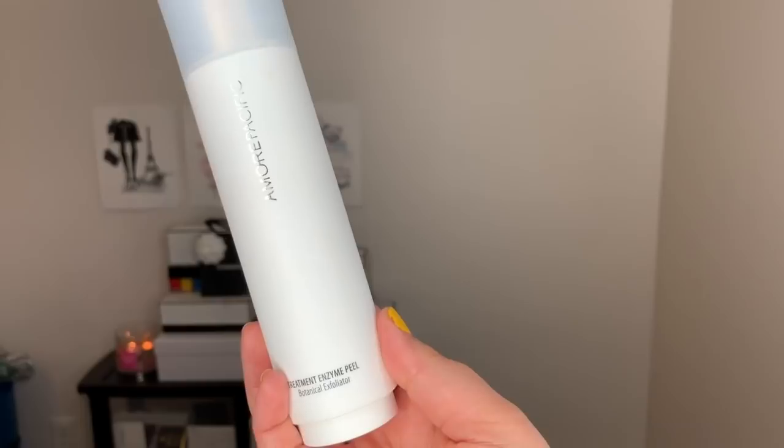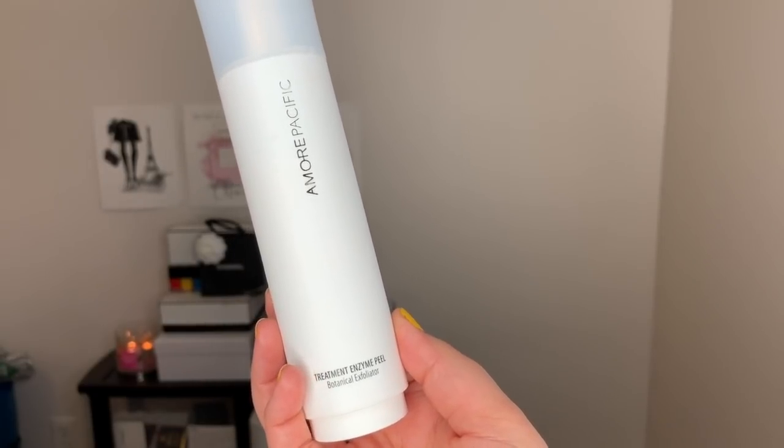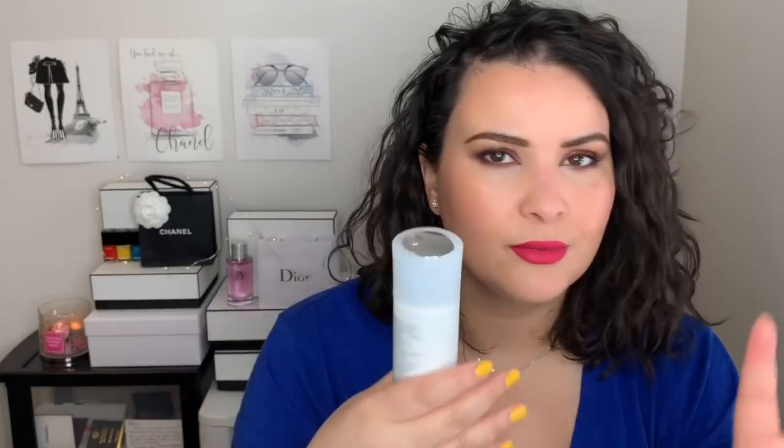It's great. So next up, I actually have an exfoliator. This is from Amore Pacific. This is the treatment enzyme peel. I discovered this in February, I think, like two months ago. Anyway, I was on vacation in San Francisco, and I stopped at a Sephora because my skin was going haywire. I had been sick, and then we were flying, so my skin was so dehydrated. It was not good.